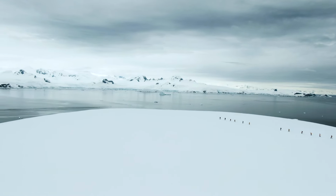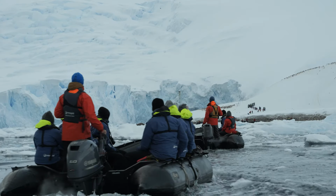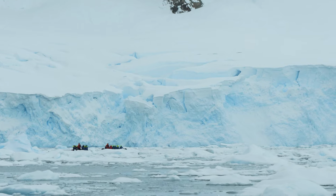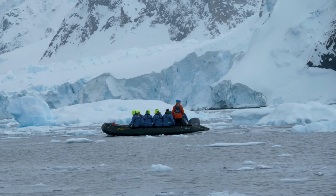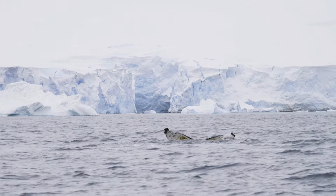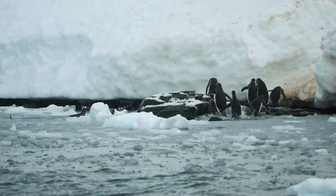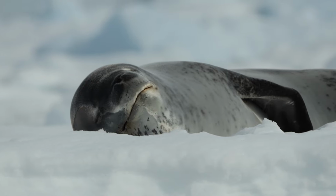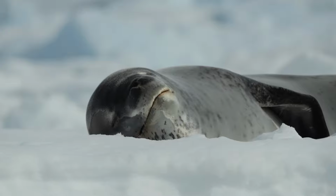The other half of your time off the ship will be spent zodiac cruising. Now this is my favourite, and it includes sitting in a zodiac and cruising around the bays and through the fjords and getting to all of those places that you can't get to on foot. And considering that there's a lot of wildlife down there, there's a lot of penguins and whales that are roaming through the water and seals up on ice floes everywhere, the zodiacs really offer you an opportunity to get up close and personal with these animals.